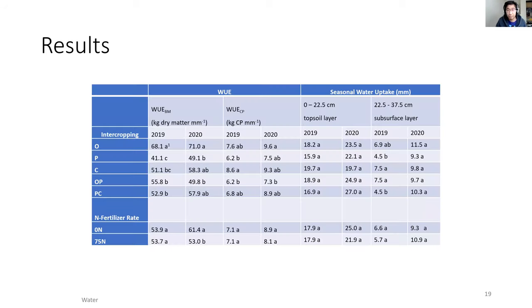And so when it came to the differences, we do notice that intercropping is pretty good in terms of water use. It has really good water use efficiency. It converts it into biomass yield pretty well. But in terms of water uptake, it's a whole different story there.